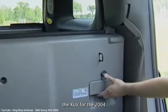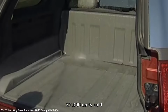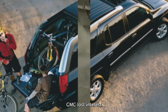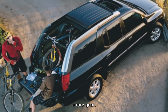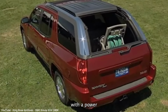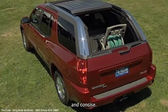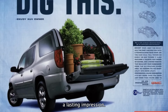GMC released the XUV for the 2004 and 2005 model years. However, with a mere 27,000 units sold and a significant decline in sales, GMC lost interest and halted production. Today, the Envoy XUV remains a rare gem, a testament to GM's daring spirit and willingness to experiment. It marked the pioneering SUV with a power-sliding rear roof. Suspenseful, dramatic, and concise. That was the tale of the XUV, a bold venture that left a lasting impression.